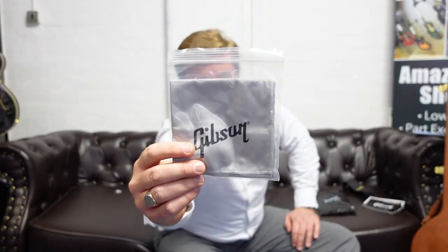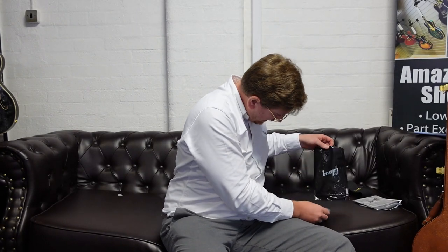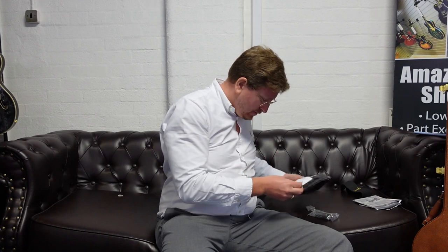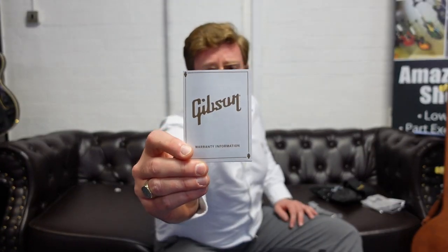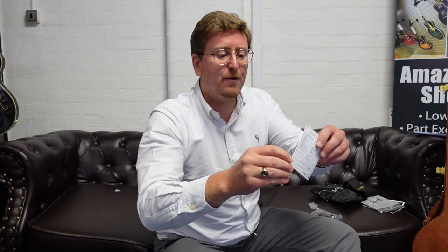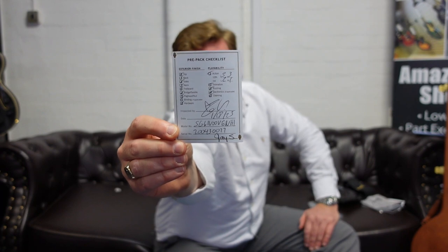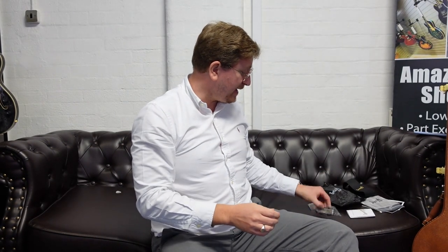We've got a Gibson polishing cloth as well. What else have we got in here? Like Christmas, we've got all sorts of stuff going on here. What else is there? We've got the warranty information card, and on the back of the warranty information card is all the point check on it, from before it left the factory. And it's also got the serial number on there, the model number, and the date it was inspected.